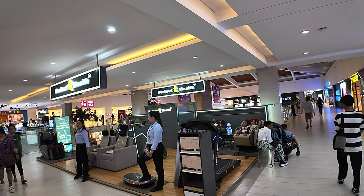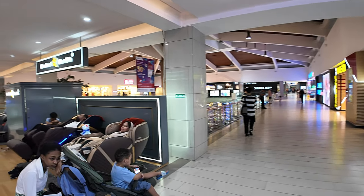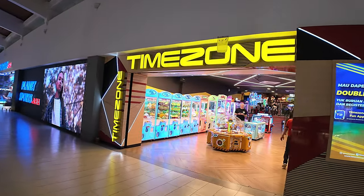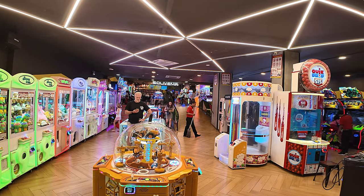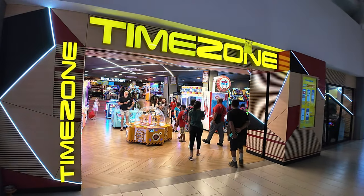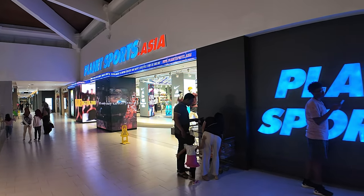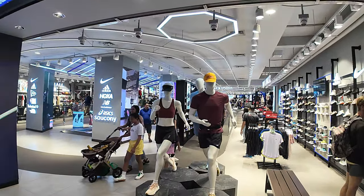Perfect Health here in the middle. All your different things. There's the people relaxing on the chairs there. Just next we have Time Zone. This is a big kids arcade in here. Many things in there. Fairly new also in Galleria, Planet Sports Asia. Very big sports shop this. You see, it's a very, very big sports shop that.